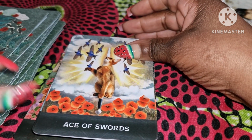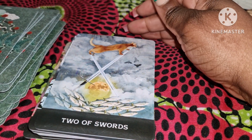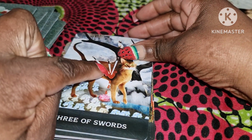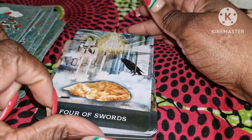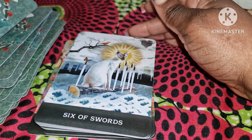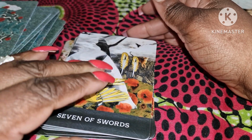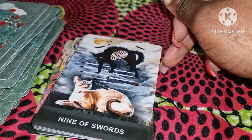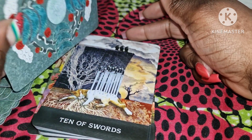Moving onto the suit of Swords, you've got the Ace of Swords, the 2 of Swords. Oh, look at that 3 of Swords. You've got 3 swords pierced into the cat's heart area. 4 of Swords, 5 of Swords, 6, 7 of Swords, 8 of Swords, 9 of Swords, Bad Dream, and the Ten of Swords.